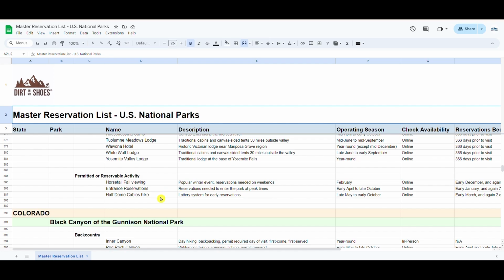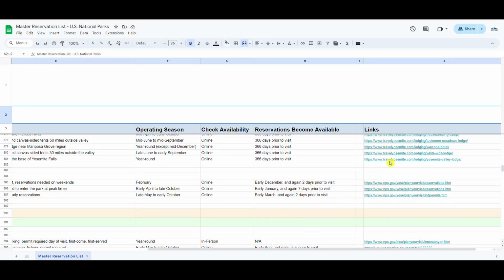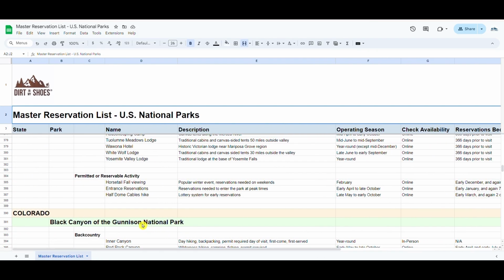Half Dome cables, if you want to hike to the top of Half Dome, you have to have a permit, and here's when you put in your permit for the lottery. So all that information is here, and then again, there's those links for you so you can go check it out and make those reservations.